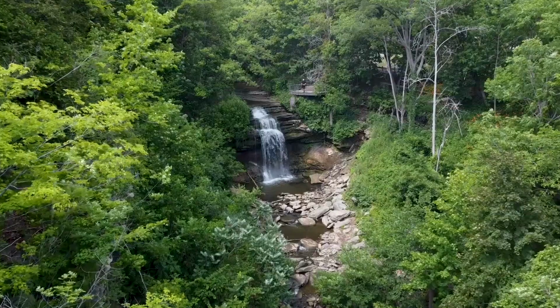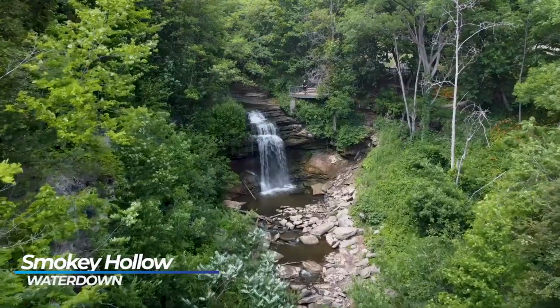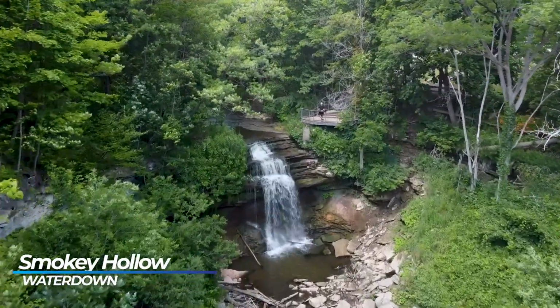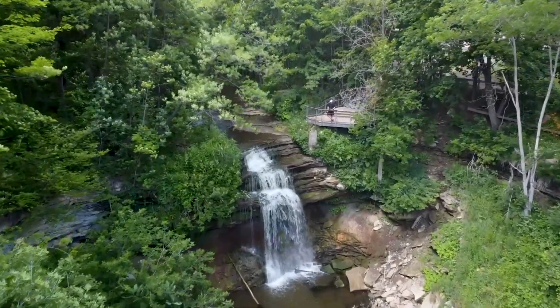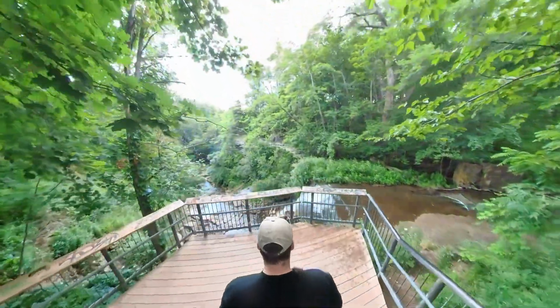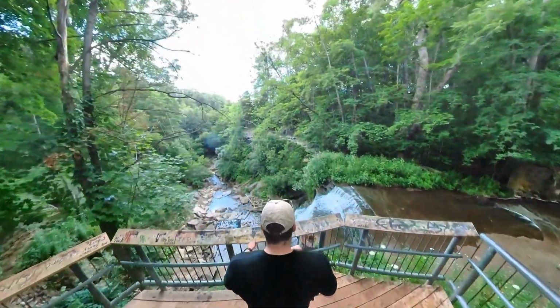So now let's take a look at Waterdown's parks and see how they stack up. So the first most notable park and the best waterfall in Waterdown is Smoky Hollow Waterfall, which not only offers a variety of different hiking trails that you can hike and listen to the running water, but then you can get up right close and personal and enjoy this waterfall from one of the many viewing platforms.